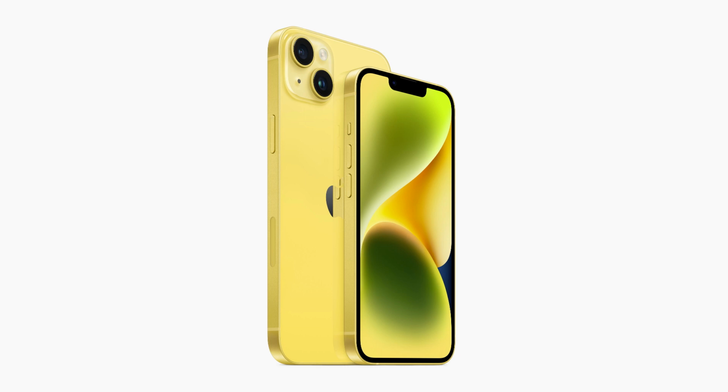Both models include a dual camera system for stunning photos and videos, the powerful A15 Bionic chip, and innovative safety capabilities including emergency SOS via satellite and crash detection. The new yellow iPhone 14 and iPhone 14 Plus will be available to pre-order this Friday, March 10, with availability starting Tuesday, March 14.